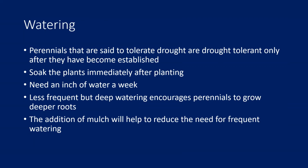Soak the plants immediately after planting, and that'll help the soil get settled into the area. And when you are watering, don't do a little bit every day. Instead, do deeper waterings. What I mean by that is water longer so the water can seep in deeper. And that will actually encourage perennials, as well as other plants, if you're looking at trees or your garden, to grow deeper roots. And that'll help them be more drought tolerant and just be stronger plants.